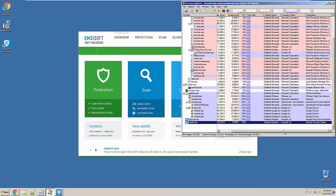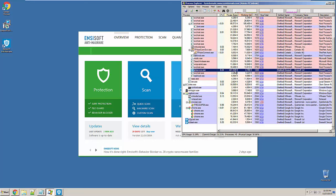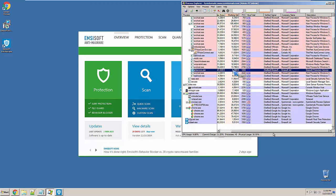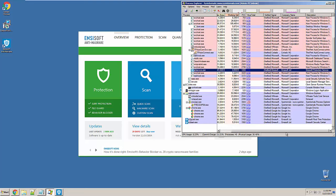This is the protection service too. So I'm assuming this is just loading all the signatures into memory, and maybe this is also the behavioral analysis. I'm not sure what this particular thing does, but this does have behavioral analysis, so if it's any decent, this would be, I guess, worth it.